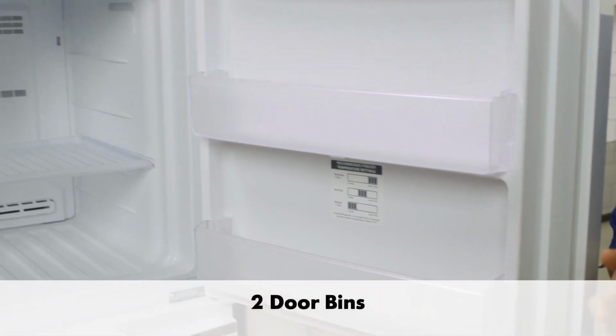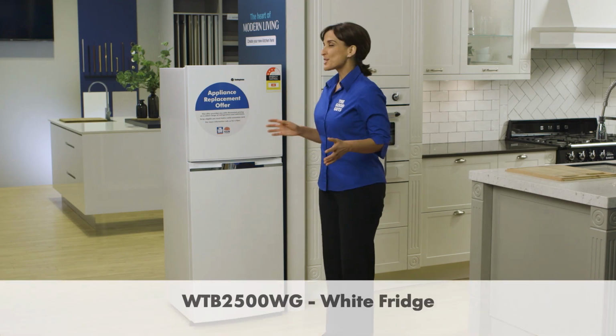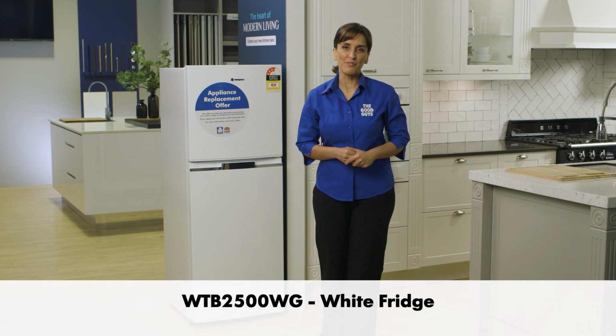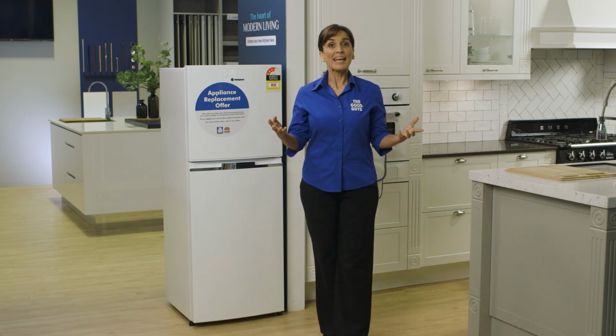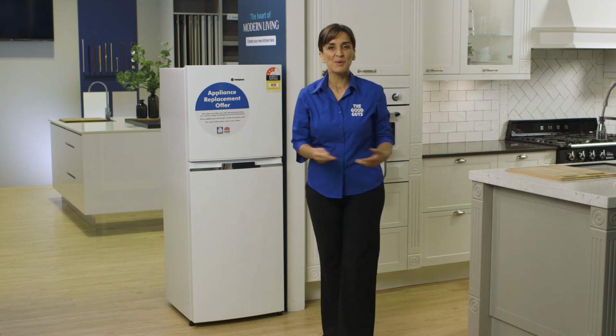It also has 2 full-width door bins and a twist ice tray. The fridge is also covered by a 2-year manufacturer's warranty. With a 3.5-star energy rating, that is the 250 litre Westinghouse fridge.